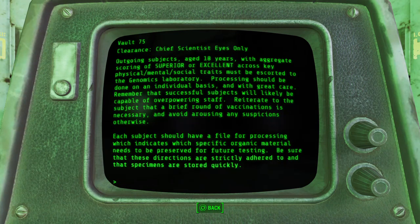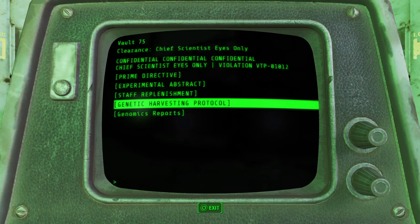Genomics. I can't say that. Processing should be done on an individual basis and with great care. Remember that successful subjects will likely be capable of overpowering staff. Reiterate to the subject that a brief round of vaccinations is necessary and avoid arousing any suspicion otherwise. Each subject should have a file for processing which indicates which specific organic material needs to be reserved for future testing. Be sure that these directions are strictly adhered to and that specimens are stored quickly.